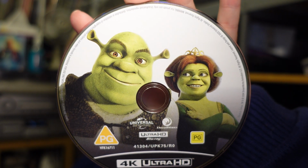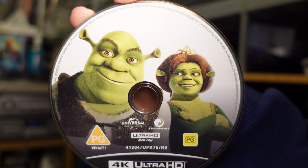Okay. Oh, okay. So they've actually... So, yeah, hopefully this has the UK audio. And the reason is basically characters like the Ugly Sister, who in the UK version is played, sorry, by Jonathan Ross. But smaller roles, like cameo roles like that, are different depending on the region. So, yeah. It also has the Australian PG, so I'm assuming if this does have an Australian release, it'll be the same as that. So, take out the regular Blu-ray.